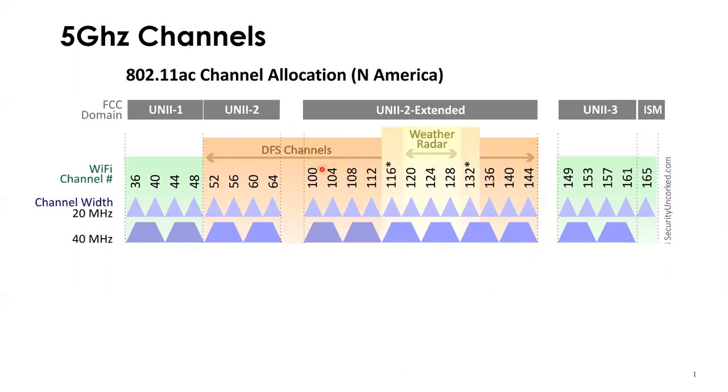So by taking a look here, you can see if we remove these DFS channels, it reduces the number of channels we can use, right? So we went from what 24 or whatever it was to 9 channels that are non-overlapping that you can use in 20 megahertz. Now to increase speed, we increase the frequency, right? So if we go up to 40 megahertz, we can now get 4 non-overlapping channels, which is better than 2.4, where you only had 1, right? So it's still a lot better and lets you get a lot more speed.